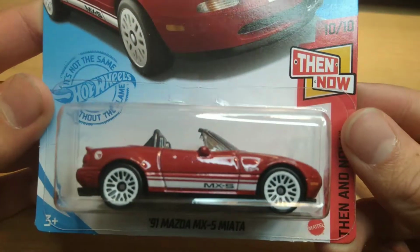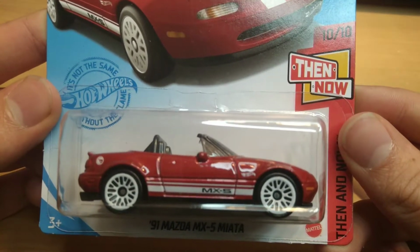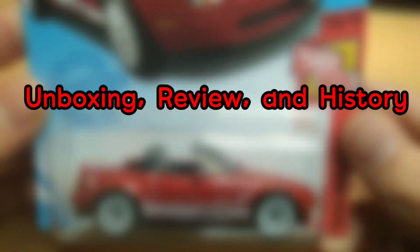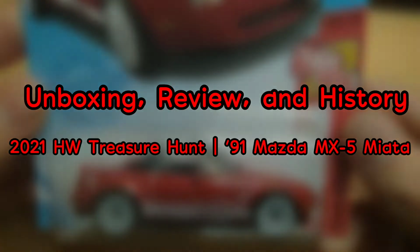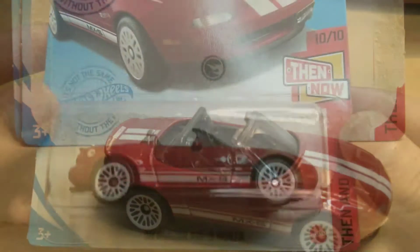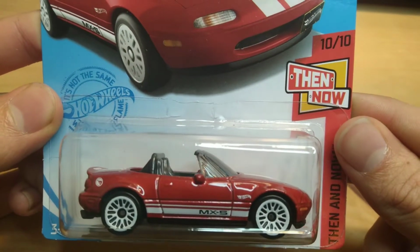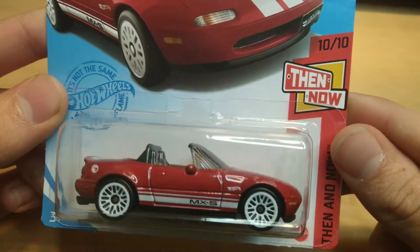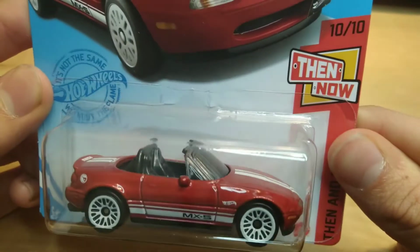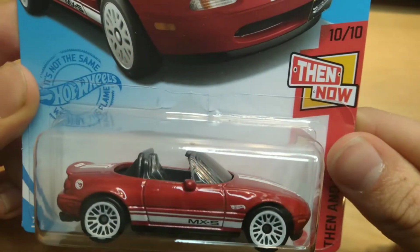And yes, as you can see, I have in my hands the 91 Mazda MX-5 Miata. This is a 2021 Hot Wheels treasure hunt. Yes, this is the first time I've ever unboxed a treasure hunt. And the only reason I'm unboxing this is because I found two more in the dump bin. There were two more of these. One of them was on a mint card, so I decided to save that. And I got another one to trade.